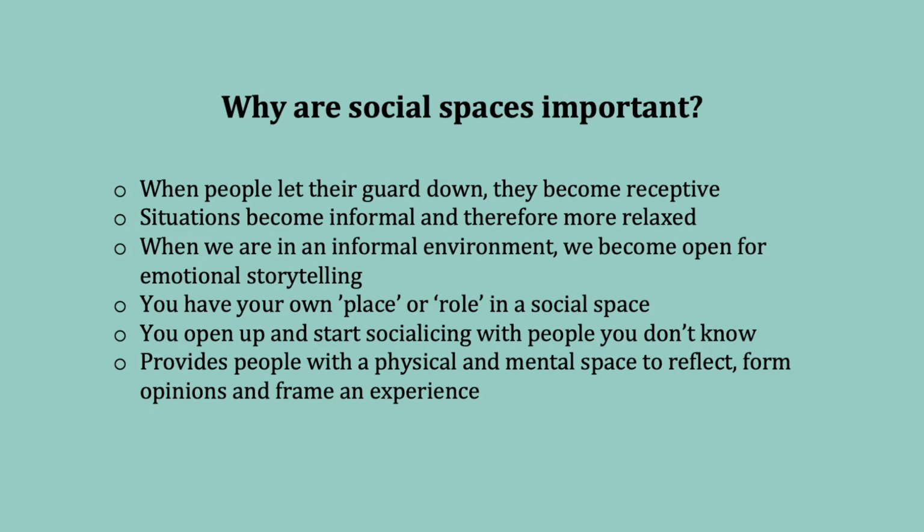You also provide people with a physical and a mental space to reflect and to form opinions, perhaps about an experience they have just had in your galleries or in your heritage site, and it gives them an opportunity of framing that experience within the place. So not when they have left or gone back home again, but at the actual space where this is happening. Now, just to have a look at a few examples.